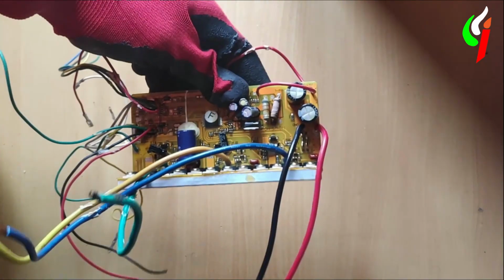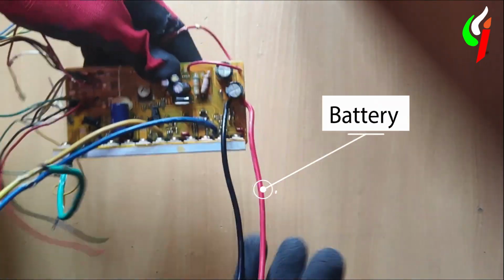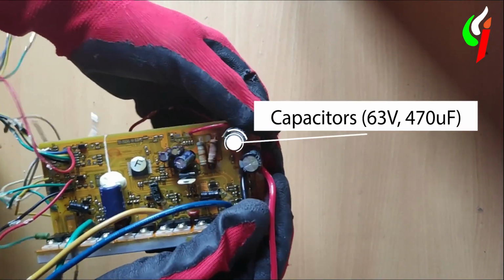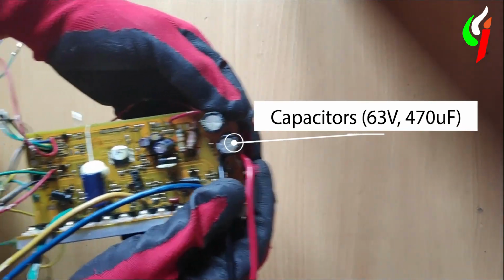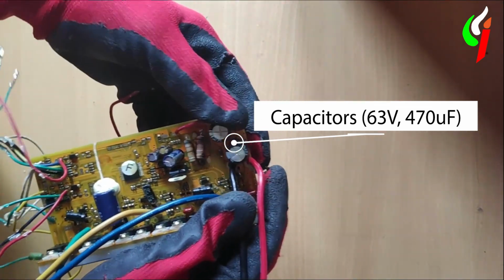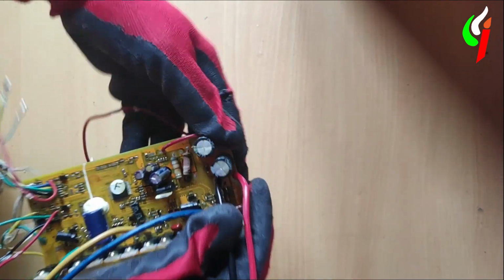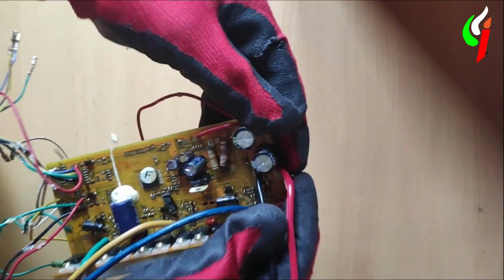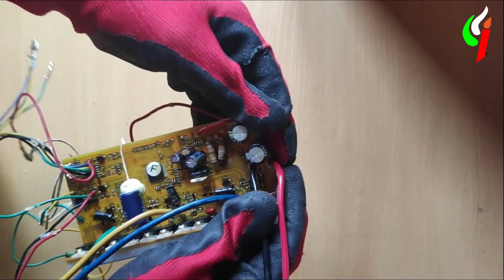First, let me tell you what these wires are. These are the battery wires. This connects the battery pack to the motor controller. Do you see these two huge capacitors? These are rated at 63 volts and 470 microfarad. Now, these are called decoupling capacitors. We've come across capacitors being used in situations where there might be a sudden need of extra current. That's kind of what these two capacitors do.